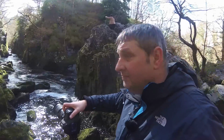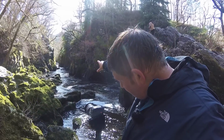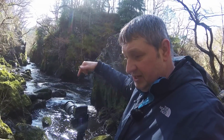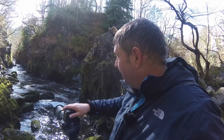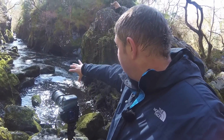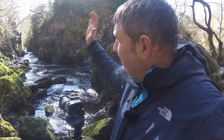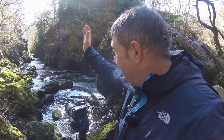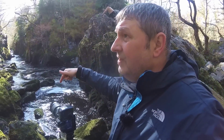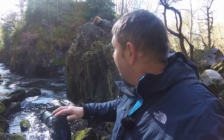So what I'm doing now is a bracketed image into there. The sun's out now for a while. I'm going to change now and do a long exposure on that. What I've got here in short is this little pool with the rocks, and the light is just in over there, beautiful, and the river's just flowing down. So I'm going to change now to a little stopper and a 0.6 soft grad and get a shot.